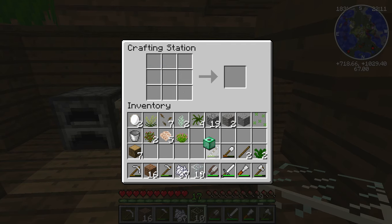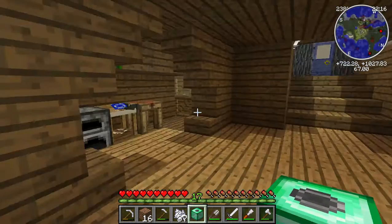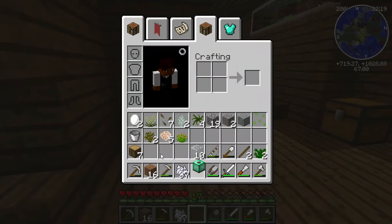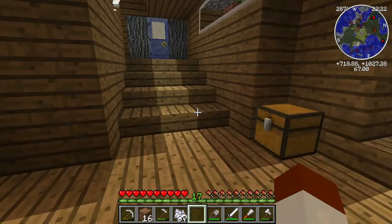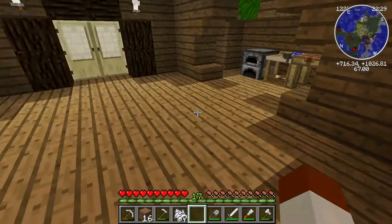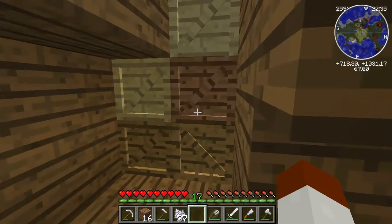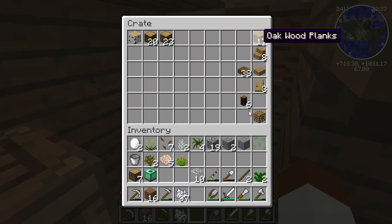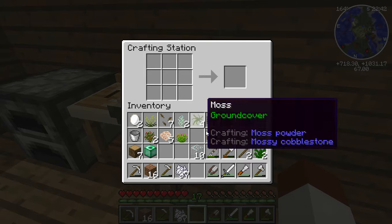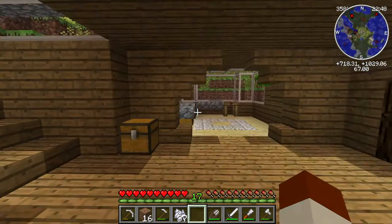And I always save this for in the morning. Where do I put that? What items are here? Guess I hear you, raccoon. Let's see, 10.